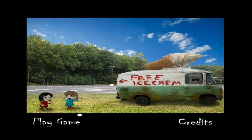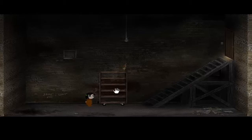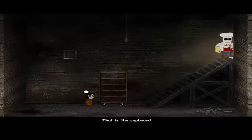That little guy in there. Well, let's do this. Oh, yep. Shouldn't have fallen for that, little girl. Oh, I broke that. That is the cupboard. Oh, okay.